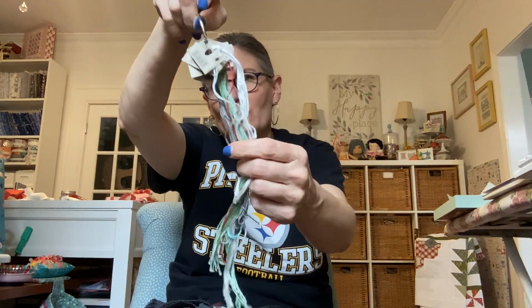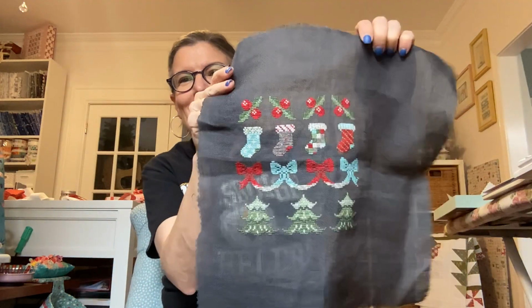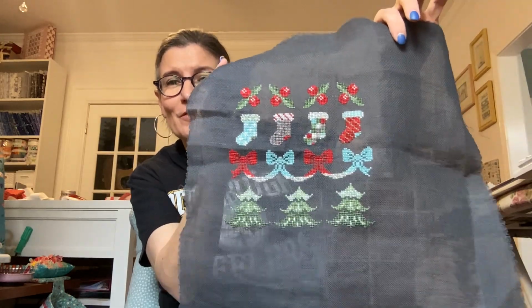So I used the called for floss, which I ran out of one of the colors. One of the colors is in here. And I did it on 28 count Wichelt blackboard. I just ironed this and I folded it, put it back in here, and it's a mess again. So blackboard. Is it called blackboard? I think so. So there's my finish.